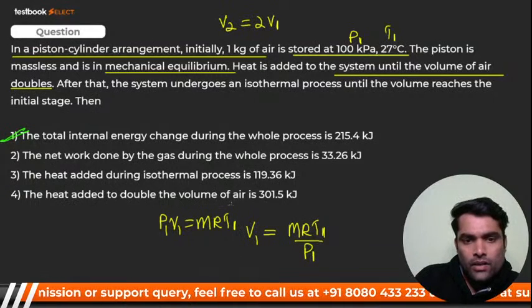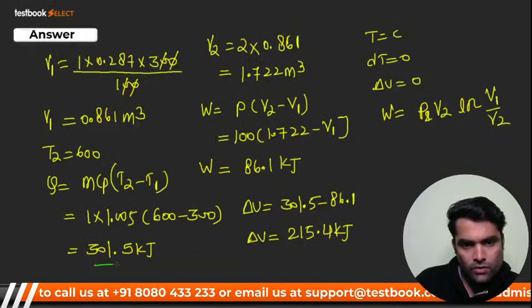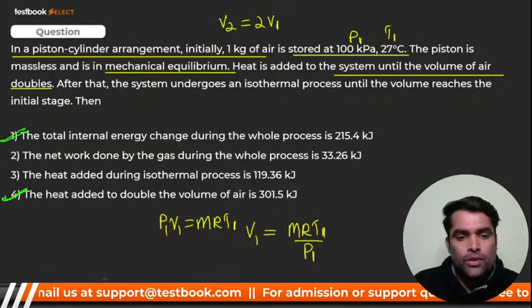So heat added to double the volume of air is 3.1.5. Let me check. Yes, 3.1.5, correct. So definitely 1 and 4 are going to be the correct options. आपके ऑप्शन क्या हो गया करेक्ट बच्चा? आपके ऑप्शन हो गया करेक्ट.